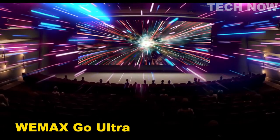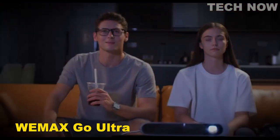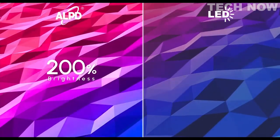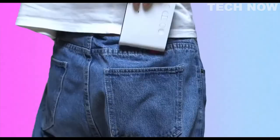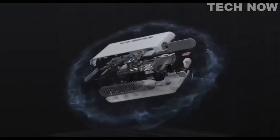Laser cinema into your pocket. First, you need a cinematic quality laser projector that is 200% brighter than traditional LED projectors of the same size. Second, it's gotta be thin enough to fit in your pocket to go anywhere you want. Introducing WEMAX Go, the thinnest laser projector in the world.